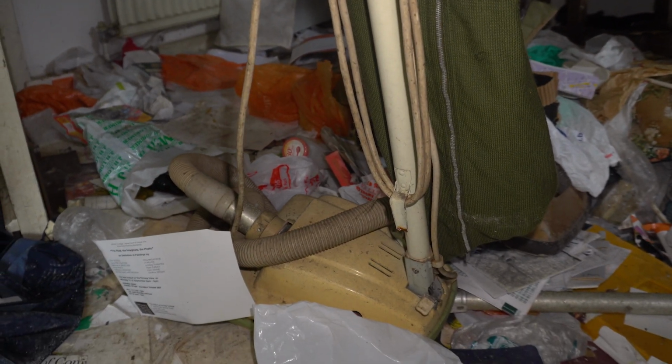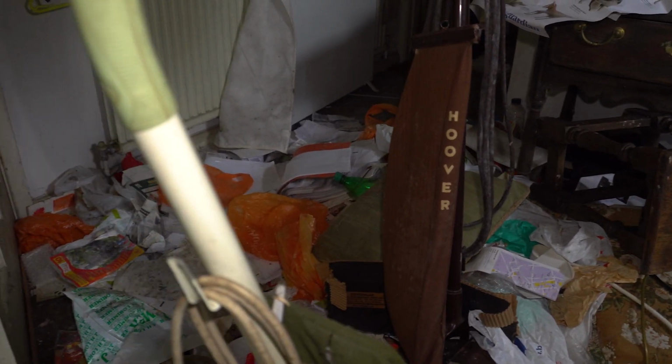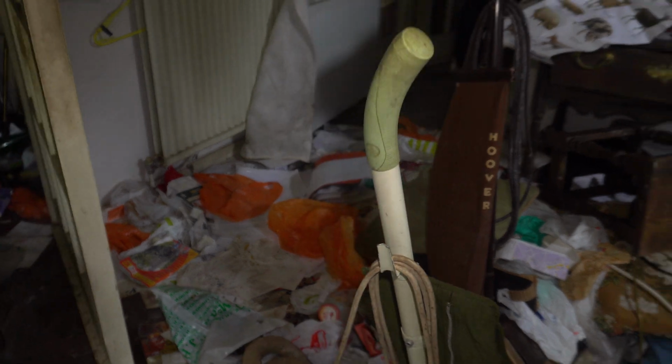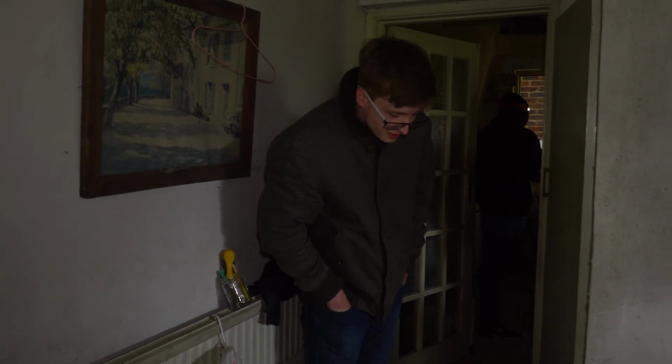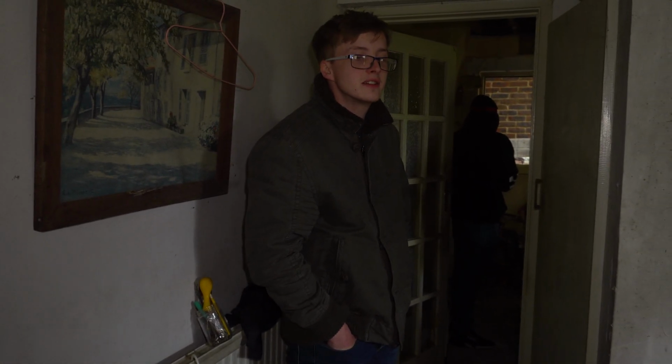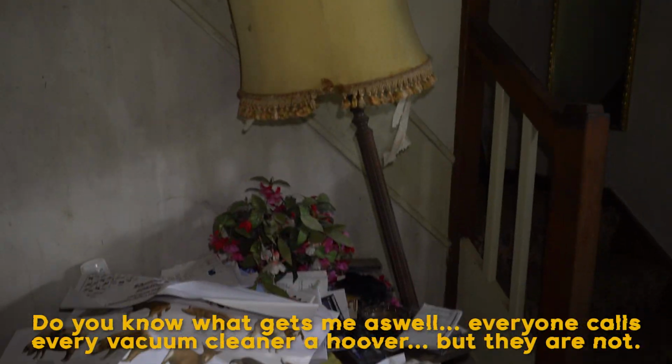So guys, last thing before we do move on to the kitchen, I think it's the last room. Check out these old Hoovers. And yes, they are Hoovers. But they are well cool. I think they're old Hoovers, I don't know why, I really like them. I like them too. Just don't see them often, do you? Especially like this, because nowadays they just look really boring. They're like a little bucket on a thing, but stand-up Hoovers like this are quite unique. Do you know what gets me as well?